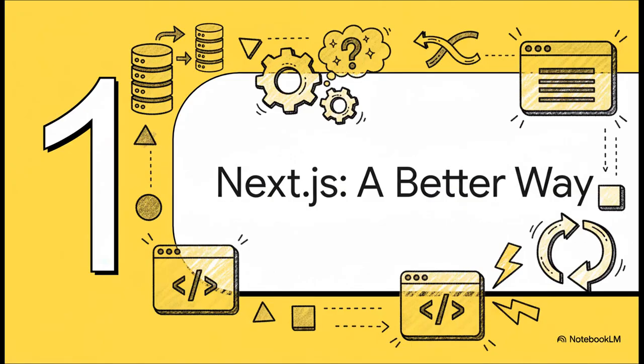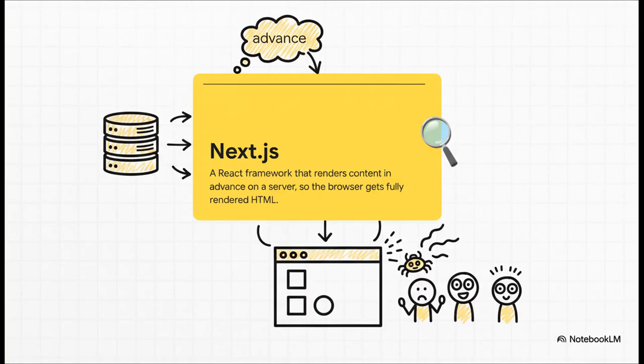But what if there was a way to solve both of these problems at the exact same time? Well, there is. And that's exactly what Next.js was built for. It's a framework that sits right on top of React, designed specifically to crush these issues. So here's the magic. The key difference with Next.js is that it pre-renders your content on a server. So instead of sending that empty shell to the browser, it sends a fully formed, complete HTML page right from the get-go. And what does that mean? It means your users see content instantly, and just as importantly, the search engine bots see that complete content too.